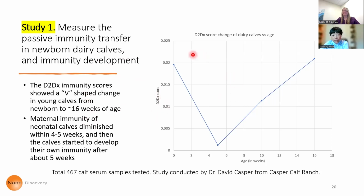So what we see is this is kind of showing you how the immunity of the neonatal calves changes. From a few days after birth, because they got some immunity protection from the mother cow through the colostrum, through the passive immunity transfer, so they do have some immunity.